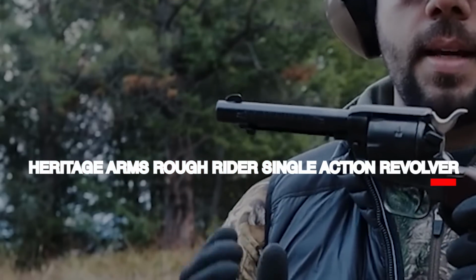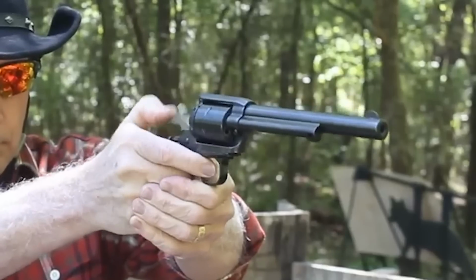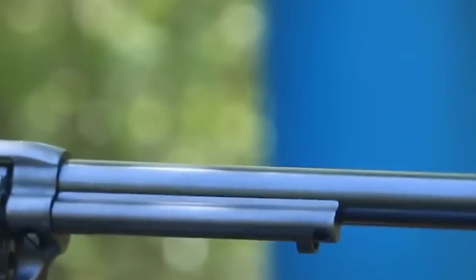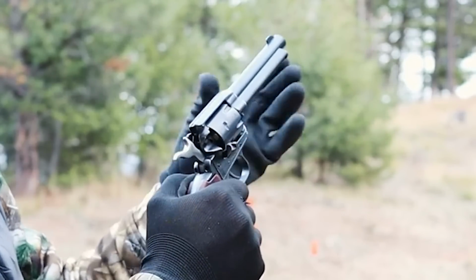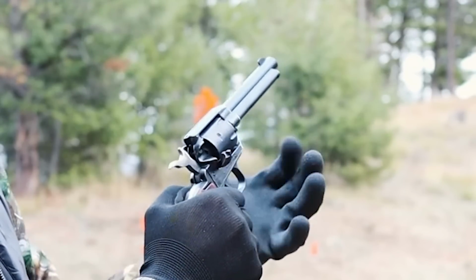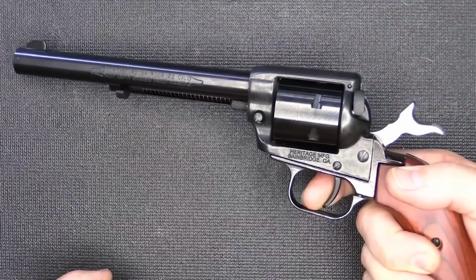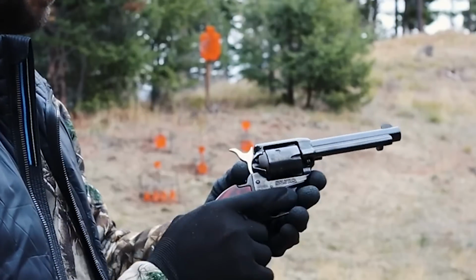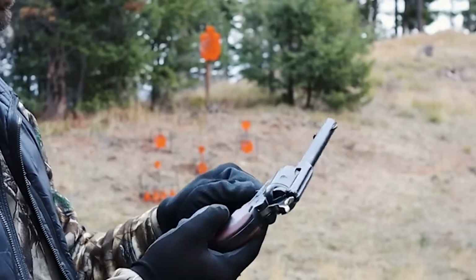Heritage Arms Rough Rider Single Action Revolver, $150. Technically a 6-shooter, the Rough Rider is actually designed to have only 5 rounds with the hammer down on an empty chamber when carried, if you wanted to do that. Its 22 chambering hardly makes this little revolver a big iron from the Wild West, though you can opt for a 22 Magnum cylinder if you want to ramp up the power. Regardless, the gun is a simple single-action only revolver like the classic Colt single-action Army.